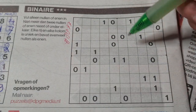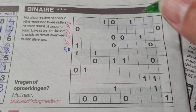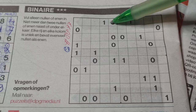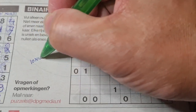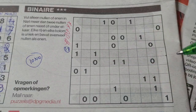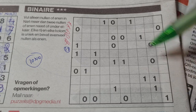Before I start, I always count the printed digits. This one has 27 printed digits. What kind of binary puzzle is this one? Let me count: 1, 2, 3, 4, 5, 6, 7, 8, 9, 10. 10 by 10. That means in a row or in a column, there are always 5 ones and 5 O's. Alright, so let's get started.